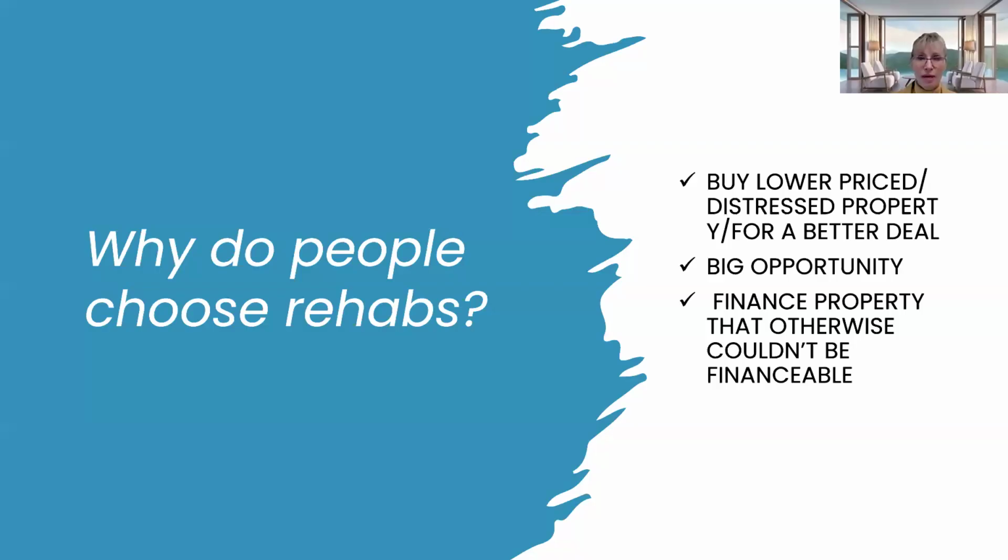But the issue is you can't get credit for that appraised value unless you own the property for 1 year. It used to be 6 months, but now it's 1 year. And so that's why people do these rehab loans instead, because they can actually finance in the repairs, right? And so it's a really big opportunity.